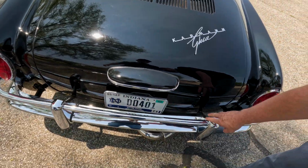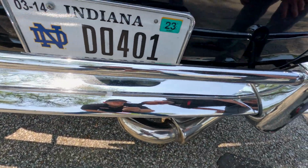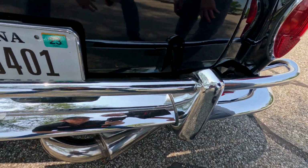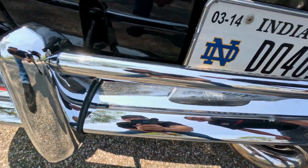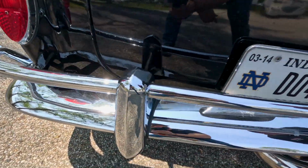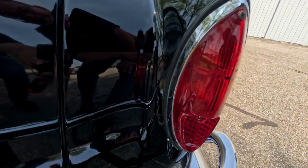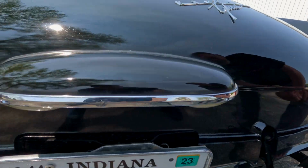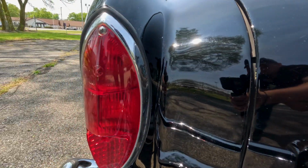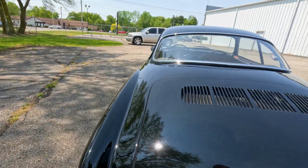Your rear bumper's in very good condition, showing very little age, but there are a couple spots, age spots on the rear bumper. Your rear tail lights, the lenses themselves are in excellent condition, no cracks or chips, and the chrome trim ring, they're in good condition.